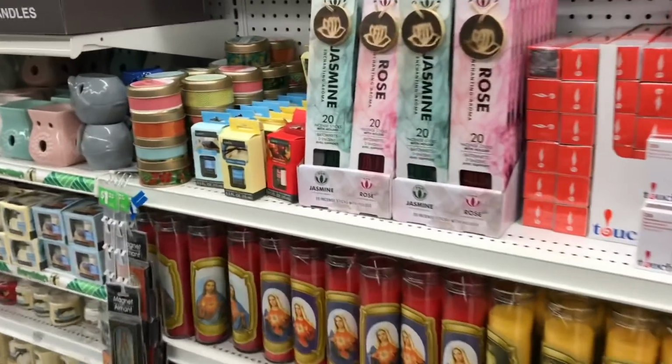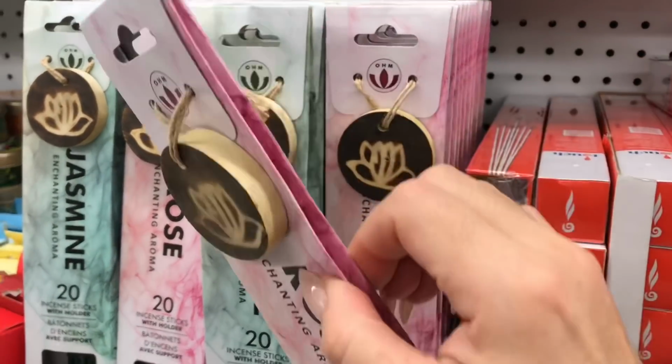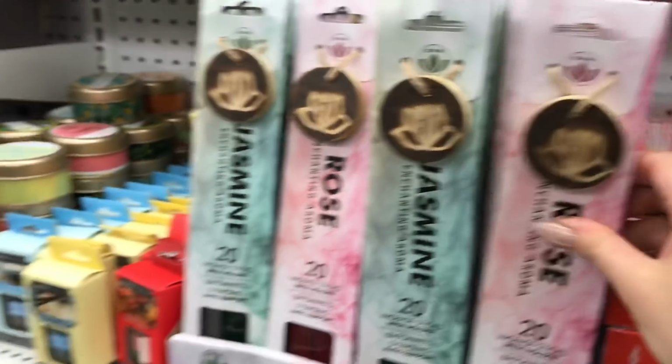These are new to me. Little incense packages. So it has all the sticks and then it looks like the little holding piece.